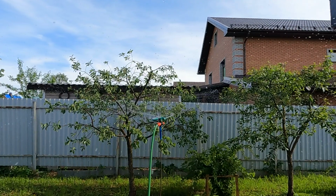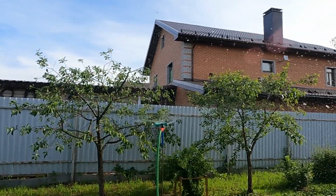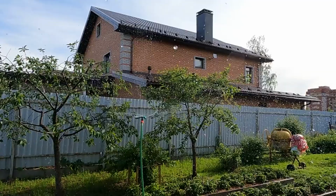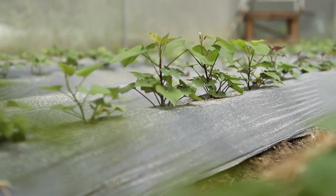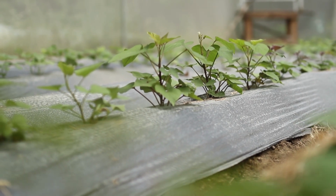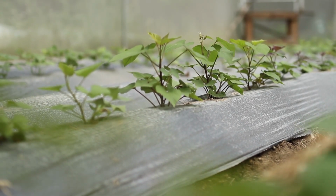Protecting your garden from extreme heat requires a combination of smart plant selection, strategic placement, effective watering strategies, and emergency measures. By understanding the impact of high temperatures on plants and taking proactive steps to mitigate heat stress, you can keep your garden thriving even during the hottest days.